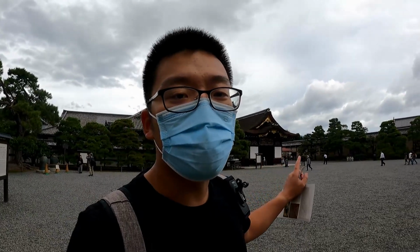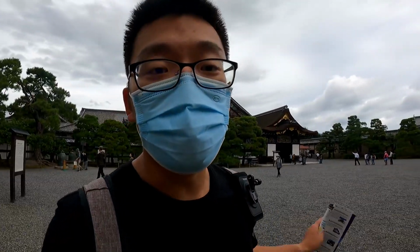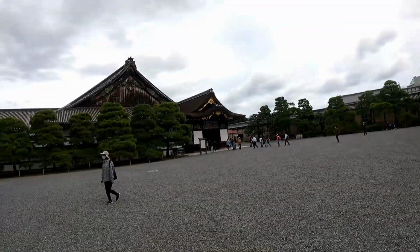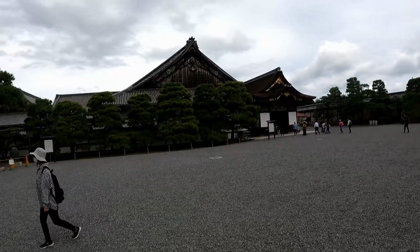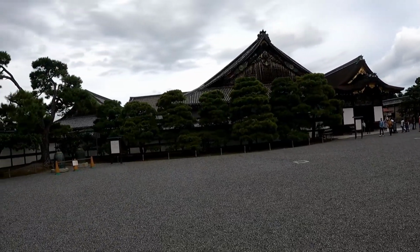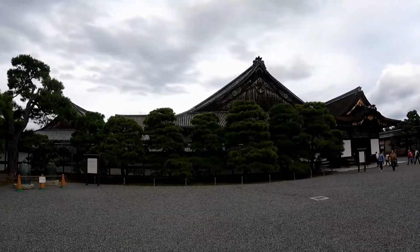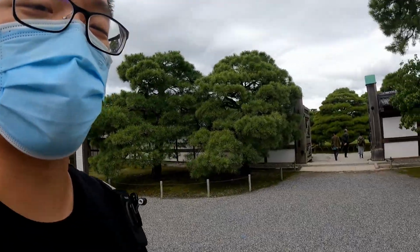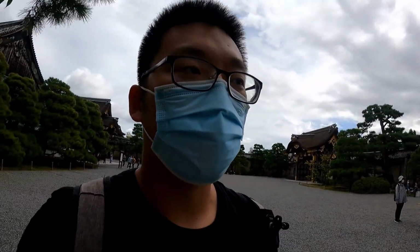So behind me, over there, is the living quarters of the emperor. They wouldn't let me film inside, but it was really nice to see in there. It had mannequins that displayed day-to-day life in the palace. Unfortunately they didn't let us film, so I guess that sucks. So let's go explore some more of this place.